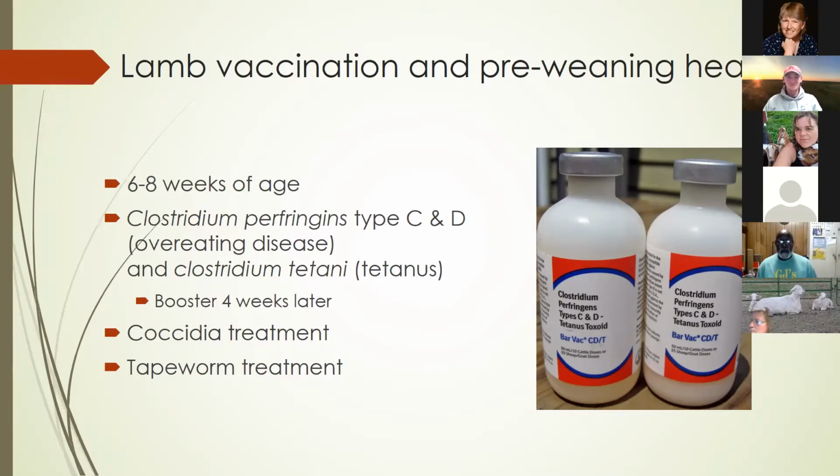Right. All right, someone wrote, let me scroll down. We have some 4-Hers watching. What do you think would be good items to have on hand in their lambing kits?